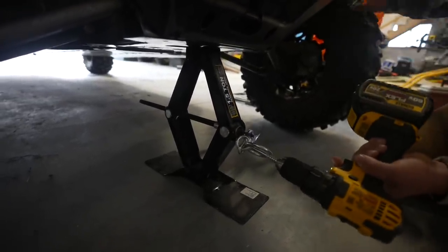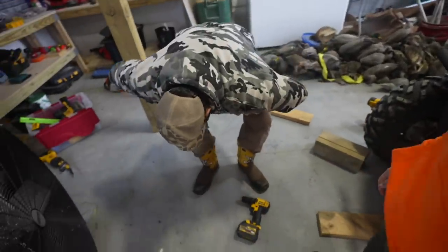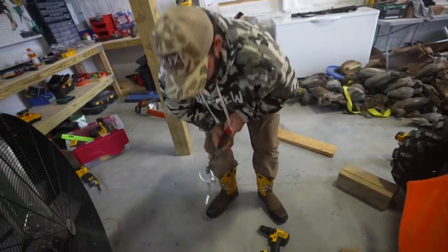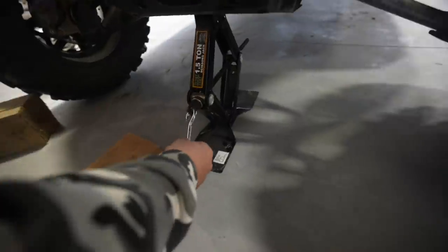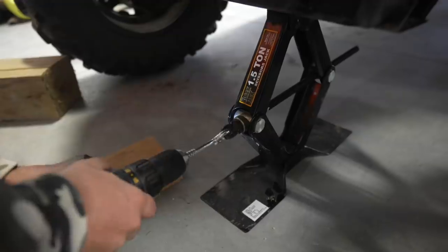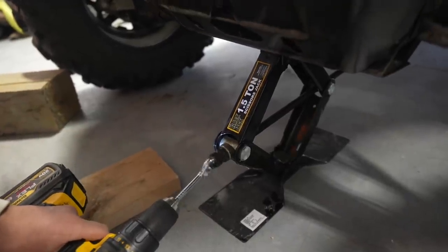Are we off the ground? No, we're close. Here, let go. Beefcake. Hook that doohickey on there like that, son. Then give her the old tighten up. See? That's what I was trying to make, and we figured it out.